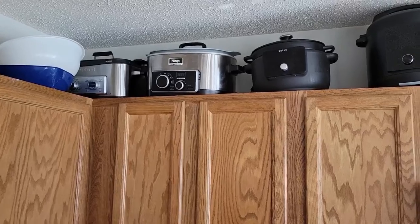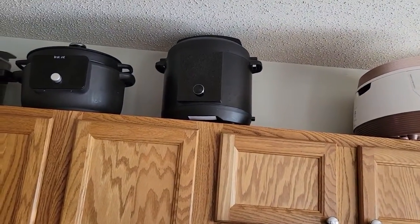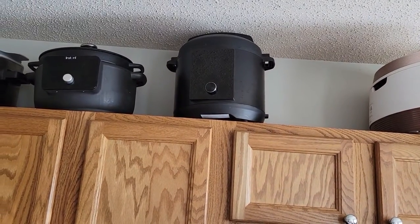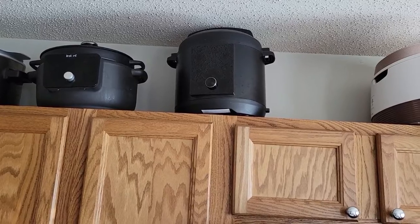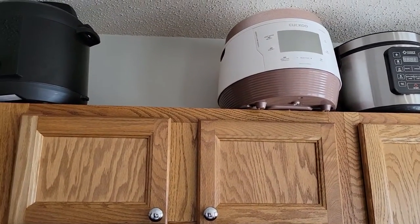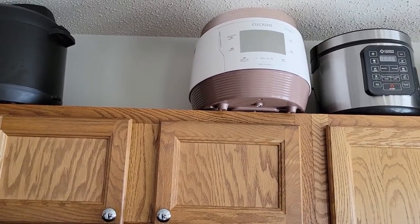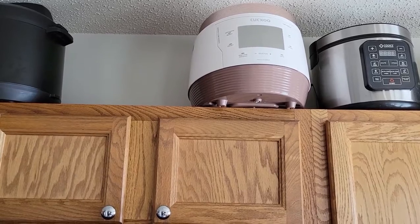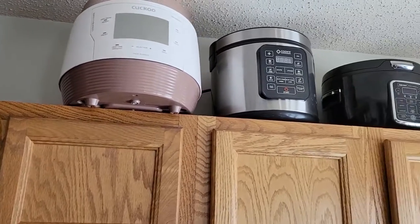It's just completely awesome. Right there is my Chef IQ that's not currently working. It has to do some type of firmware update to maybe get it going. I may just give this away. This is my Cuckoo pressure cooker / multi-cooker, which is awesome. It talks to you. It's crazy. You have to see the video that I did. It's a little confusing to use, but it's awesome.